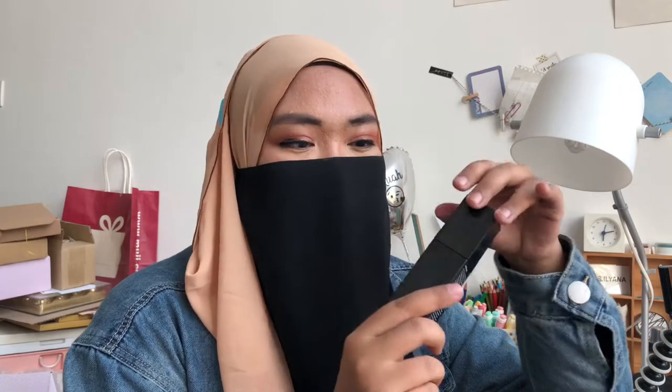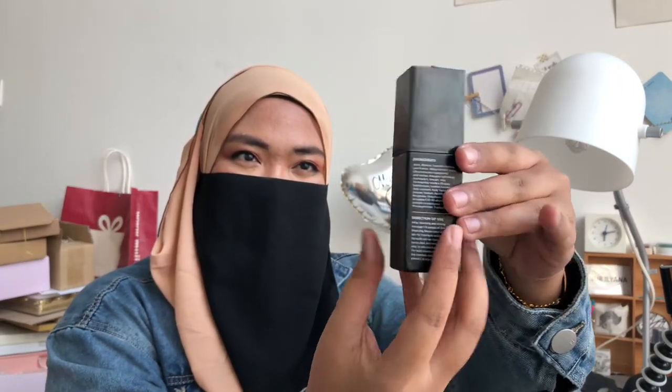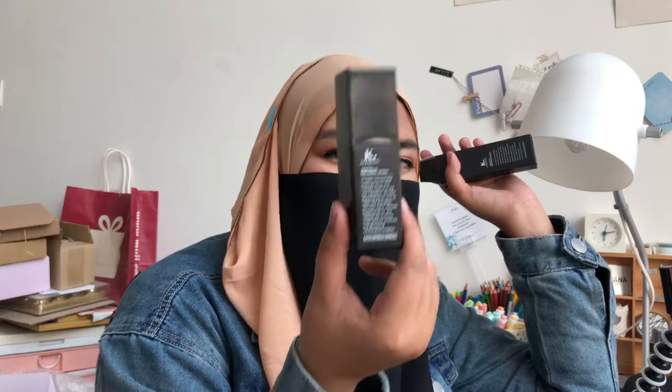So yeah, but look at the packaging, it's really nice. Okay, it's very, very nice. Like, oh my god, I just love the packaging. It's black, you know, even if a guy wants to wear it, they won't feel like the packaging is too girlish. So yeah, it's nice.